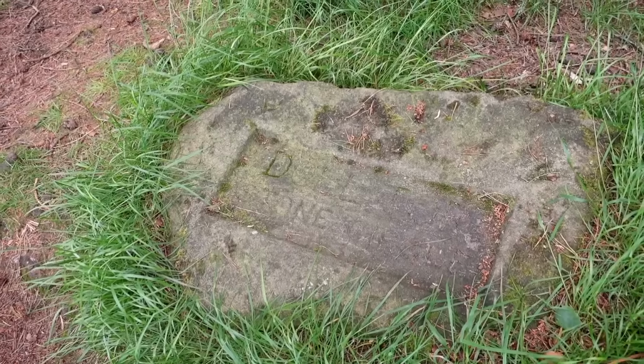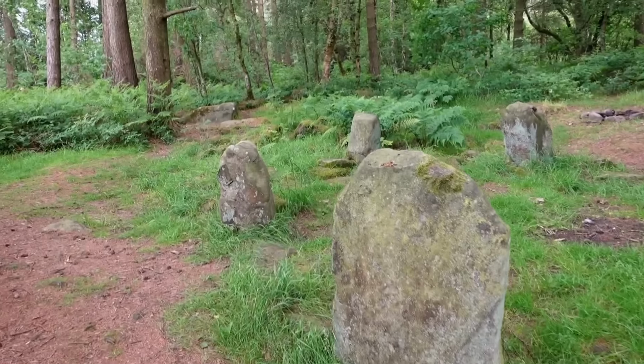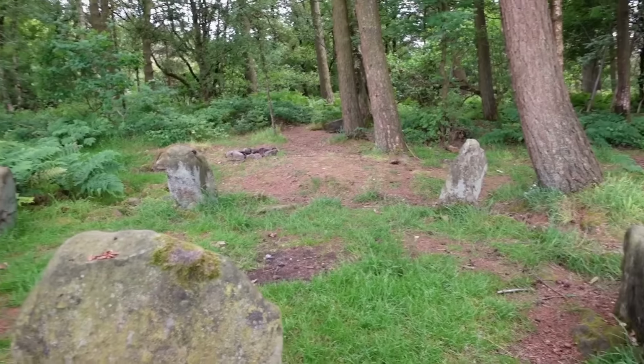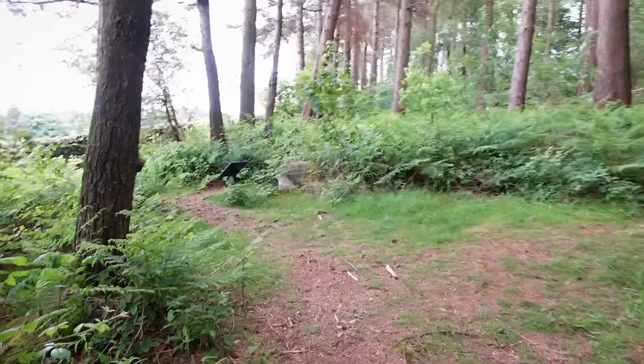You can just about see it says Doll Tor Stone Circle, and you can see that stone there has been repaired, and there's a little bit of rubbish. It's not too bad, but there's a little sign here. Let's go and have a look.